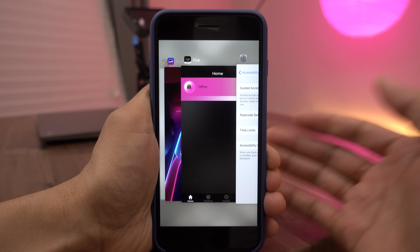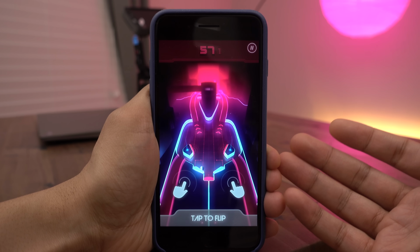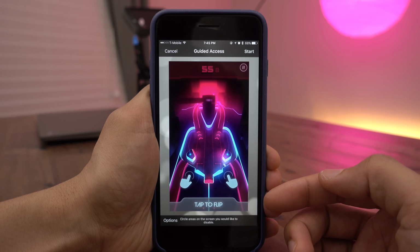So this is really handy for me because I have a lot of friends with kids, and those kids always wanna use my phone and play games and things of that nature. So what I can do is load up a game and then enable guided access by triple tapping like this. And then I can go in and set it up.